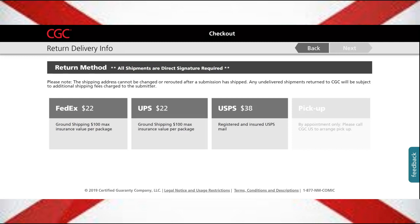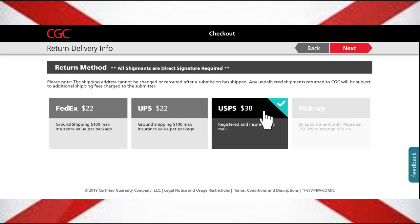Different places have different options, and some are better than others. Around here, UPS tends to be the better pick. So I will go with UPS. But before I click that, I wanted you to see the United States Postal Service. It's $38 compared to the $22. Why is that? Well, if you look right here, it says registered and insured.